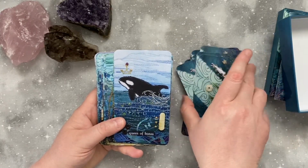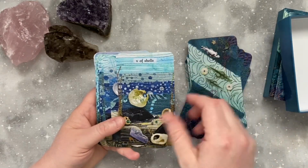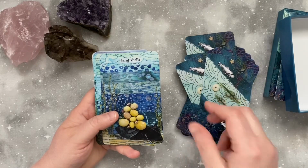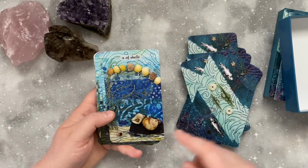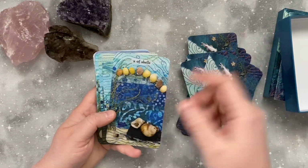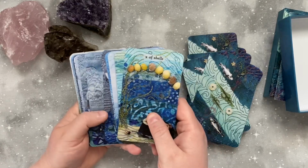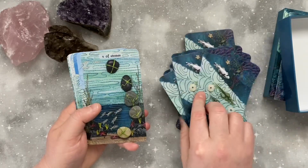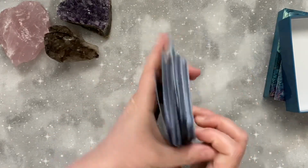The quartz are all animals. But I do like in the minors the way that the pips are arranged, because it does tend to suggest in certain ways the Rider-Waite-Smith meaning of the cards. So this is the 10 of shells, or the 10 of cups. We have bones as wands, cups or shells as cups, feathers as swords, and then stones as pentacles. I adore the artwork of this deck.